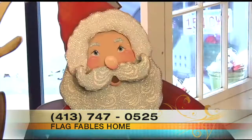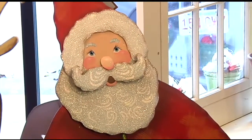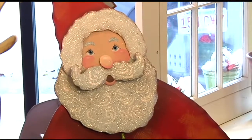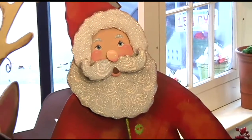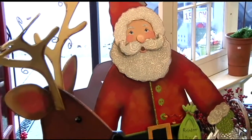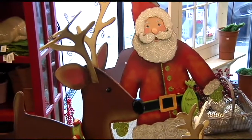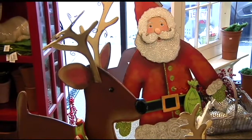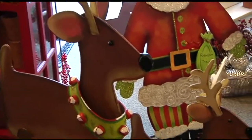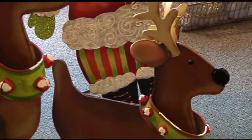Wendy, everyone wants to make their home look festive for the holiday season. How can they do that? Well, we have some great pieces from a company called the Round Top Collection. This is a company out of Texas, and they produce some pretty wonderful pieces that are very whimsical, very festive. They're hand-painted metal, and they can go outside or they can be inside, and they can be bought as a group, they can be bought as individual pieces. And of course, the best part is that you can use them from year to year, so they really are a collectible.